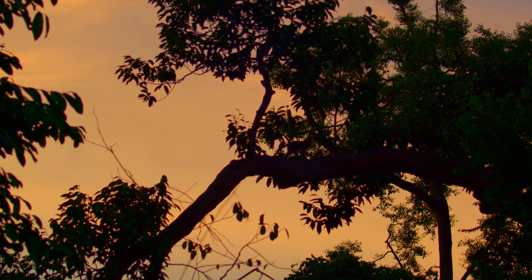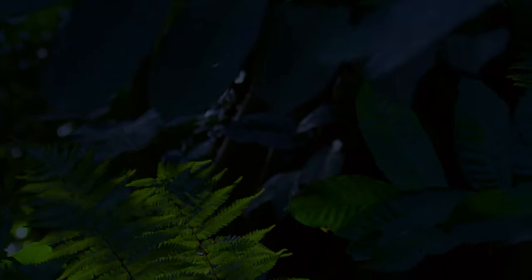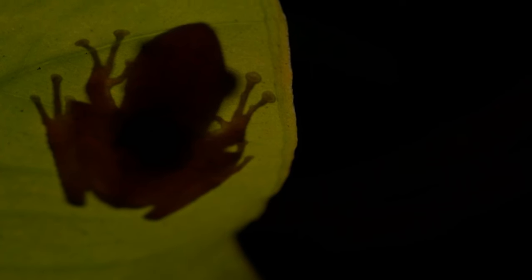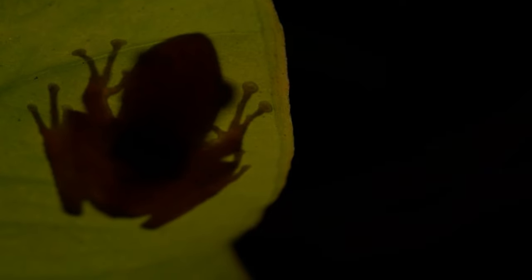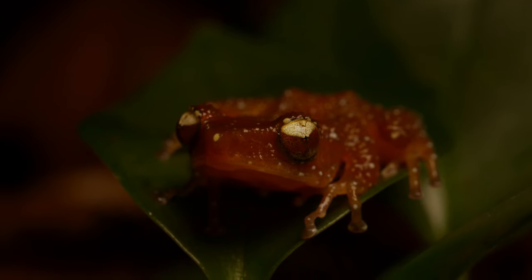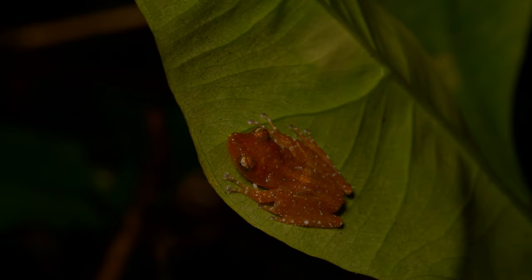As night falls and visitors head home, the rest of the rainforest is tucking in for the night. Quiet now. Except for this guy. A rare native rainforest species that was once widespread, now incredibly vulnerable. A cinnamon bush frog. The size of a 50-cent coin.